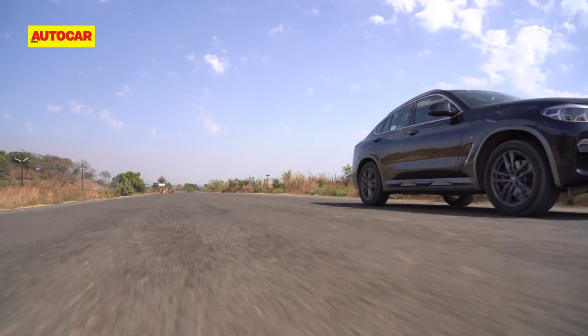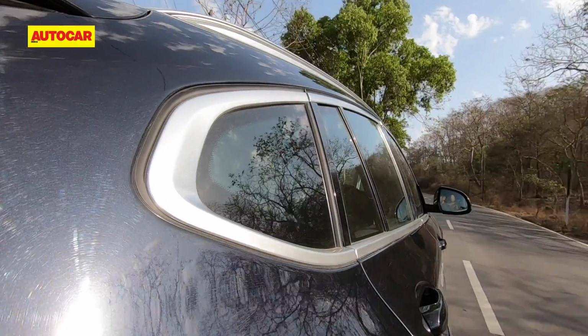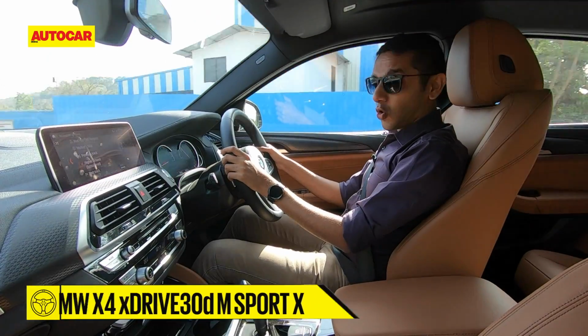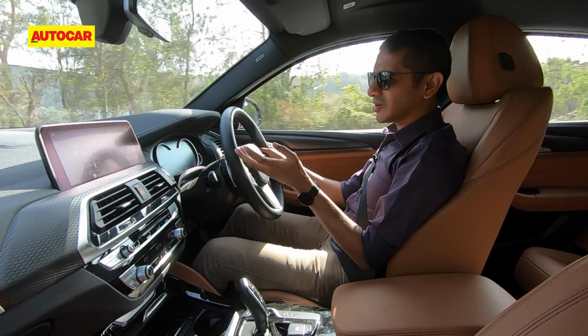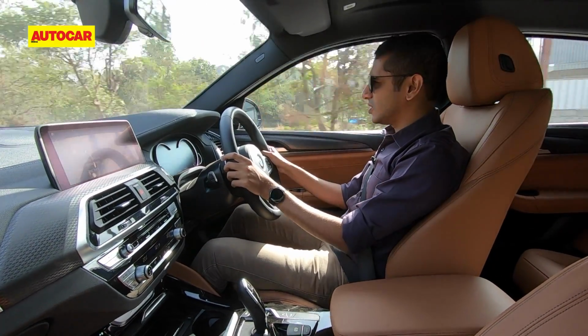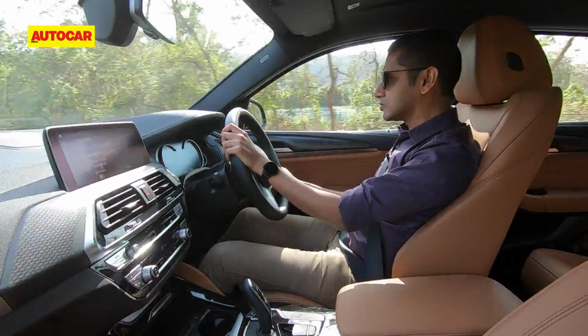But how does the BMW X4 compare? Well, so the BMW X4 xDrive 30D, well, it's a 6-cylinder engine, but it only has 20 horsepower more than the 4-cylinder engine in the Mercedes. So honestly, the performance should not be too different. Whoa!